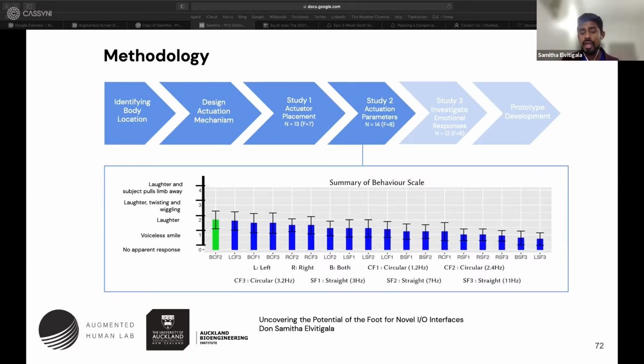I also took a measurement called the 5-point behavioral scale that rates participants' reactions to the stimulation. This scale was mainly used in prior research related to tickling. So you can see from the graph, in general, the stimulation BCF2 evoked laughter. So I identified BCF2 as our tickling pattern that can evoke laughter.